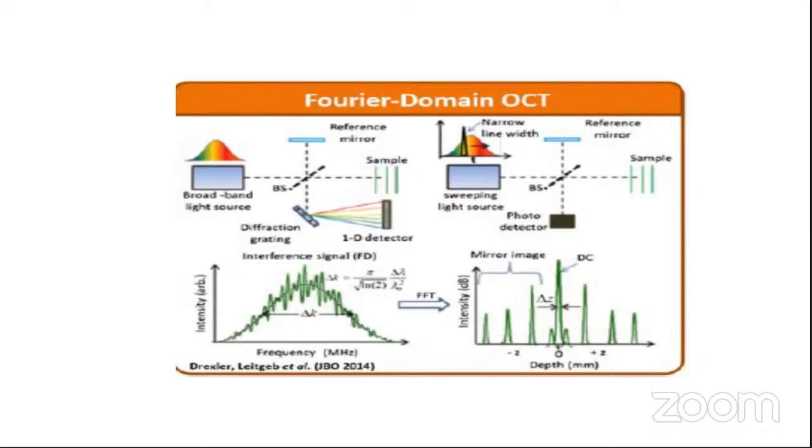From Drexler's work, he realized that from the pattern that he obtained, he clearly could tell that that was the reference, that was the interference pattern, which actually had a Gaussian spectrum. And clearly from that, we can also obtain some depth profile information, just as you can see on the slide as well.